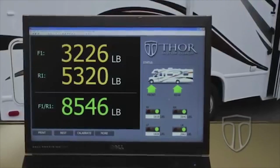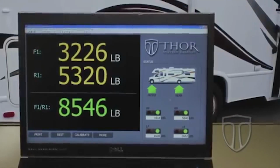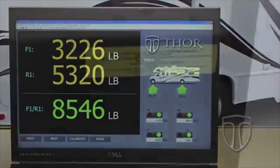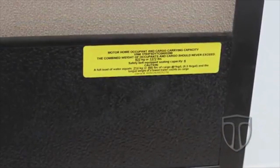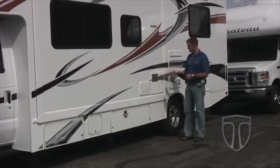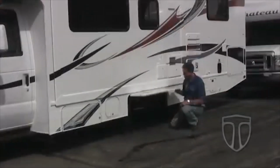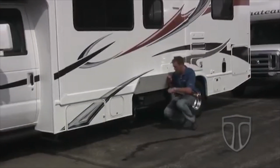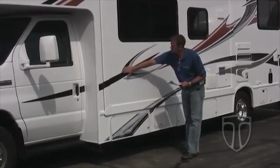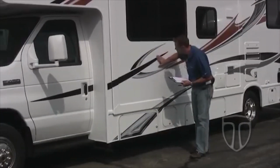In one of the final steps of manufacturing, each motorhome will be weighed and receive its own weight sticker. Having the exact weights on your coach is important for safe and reliable coach operation. At this point, the motorhome will finalize the series of tests outlined in a detailed 200-point inspection to ensure it meets our strict quality guidelines.